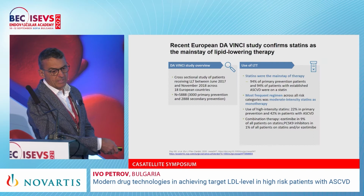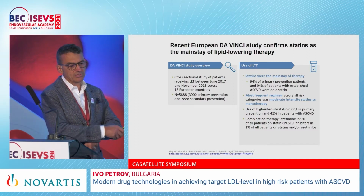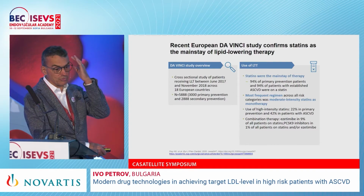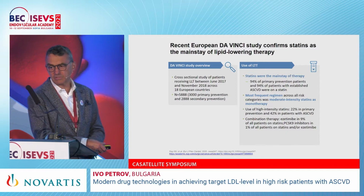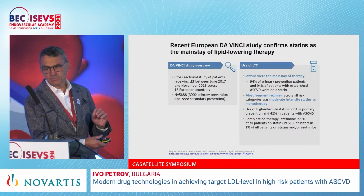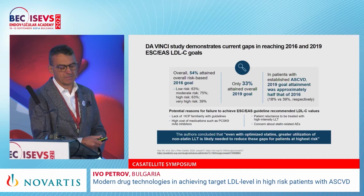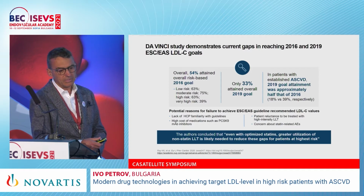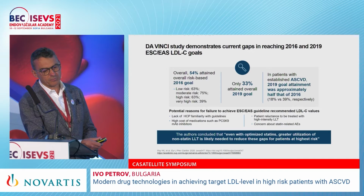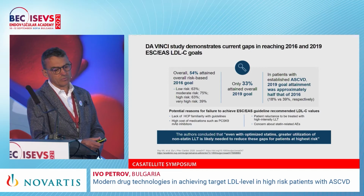And the Da Vinci trial is a cross-sectional study of patients receiving lipid-lowering therapy, in fact, for 1 year. It showed us what is happening with the utilization of the proper therapy and the goals achievement. Okay, let's see what happened. Despite these patients being very well monitored, overall only 54% of the patients monitored attained the overall risk-based 2016 goal for lipid lowering.